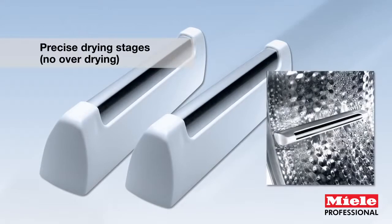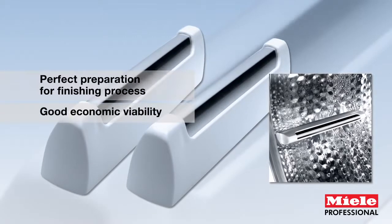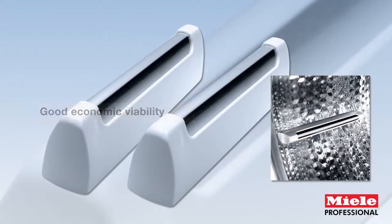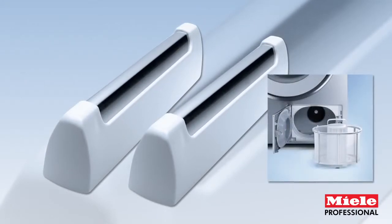The sensor measures conductivity between the body of the drum and the sensor electrodes to dry laundry perfectly. Once the laundry is dry, the dryer automatically turns off, saving time and energy. Dual motors further reduce energy consumption and time, and the extra-large lint filter needs only be changed once a day.